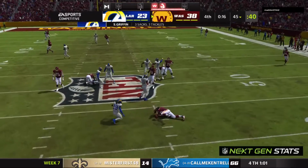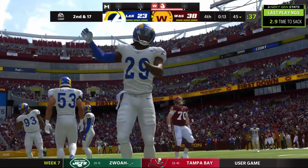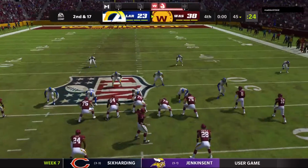Rush coming, and he's taken down. It'll be a loss of 7 on the sack, and it brings up 2nd.